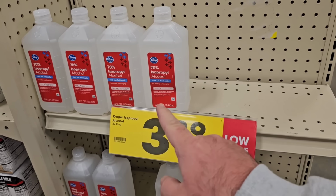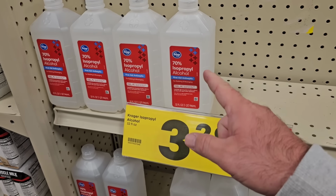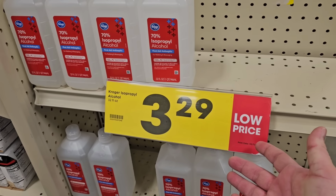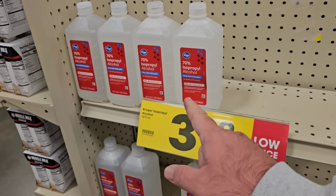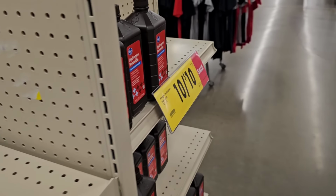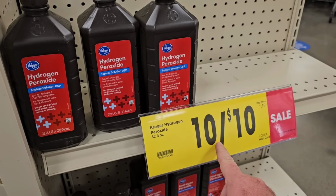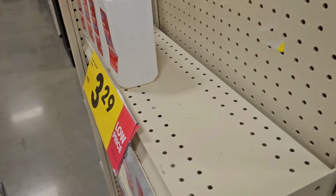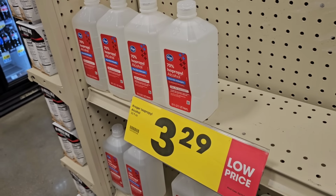I just saw this right here and it kind of shocked me. This is 32 ounces of rubbing alcohol, $3.29? Low price? Yeah, sure. I can't believe that. That's crazy. That seems a little excessive. They still have peroxide right here. This is the big bottle for a dollar, $1.19 regular price. I don't know. This just doesn't seem right. I almost feel like that's the wrong price. That seems way too expensive.